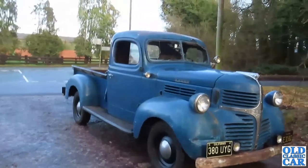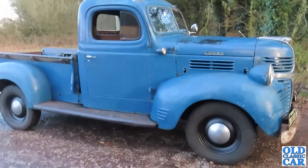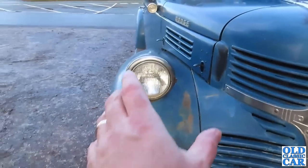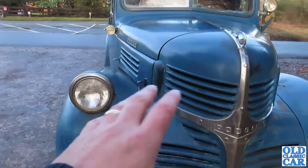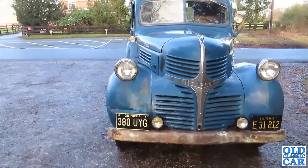Right, here we go. So here is the little half-ton truck. Now, if I just come and stand over here, we can talk about it a little bit more. If you've seen Big Dodge, you'll know that the wings are a lot wider. The wings are out here, and there's an infill panel, and the headlights are set in much closer alongside the grille. So the family resemblance is obviously clear, but there are actually so many differences.